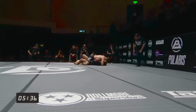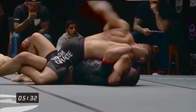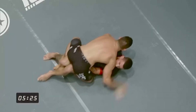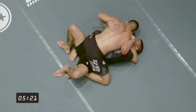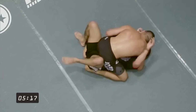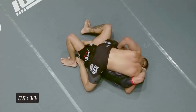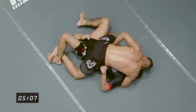Teta's just trying to push on the hips, shrimp his hips out, and then go back to probably his butterfly guard again, but Charles shut it down very nicely. Again, just maintenance of this mount position for Negromonte. Looks like he's trying to dive under that arm again.